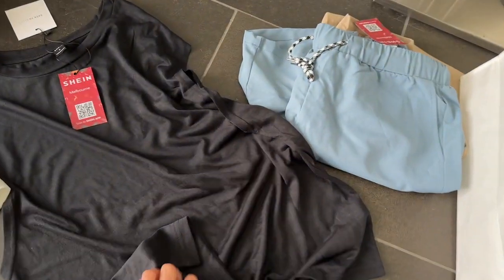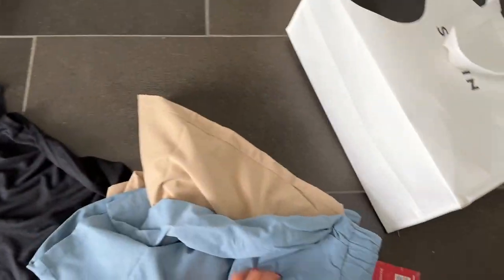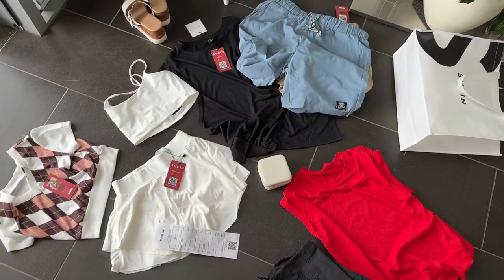And I also got some stuff for my boyfriend. I got this muscle tank and also this two pack of board shorts slash casual shorts. One's in sand and the other's blue. So that's what $100 of Shine looks like.